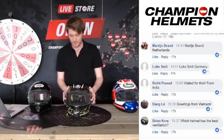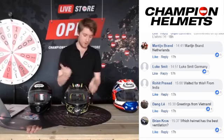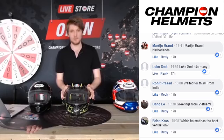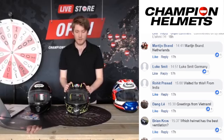But we do, on the visor, have these pins here, these tear-off pins, so you can take some tear-offs. They are provided in the box from AGV. You can put them on. It's great for racing. And underneath those pins, there's also, on the inside, pins for a Pinlock anti-fog lens, and that also comes in the box, so you can just chuck that on, and you have all of your anti-fog solutions ready to go.